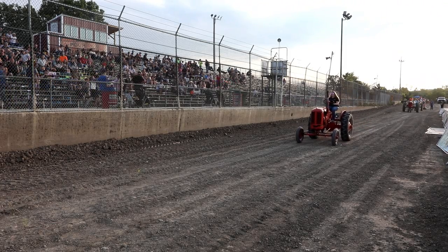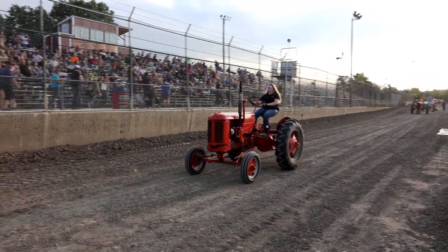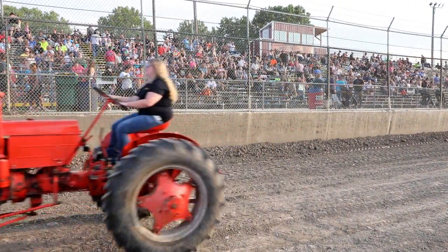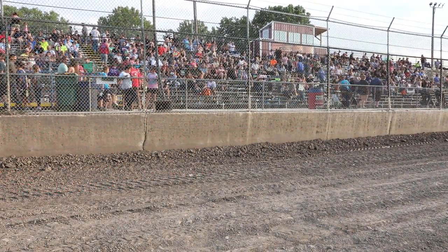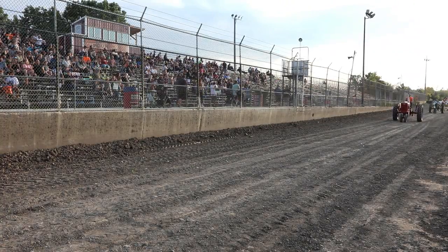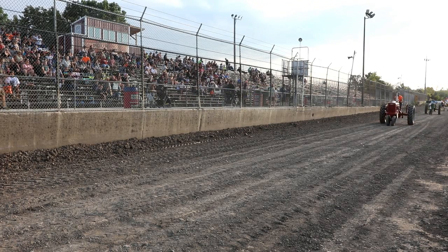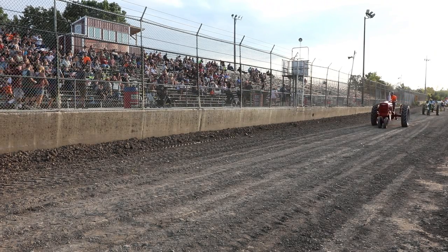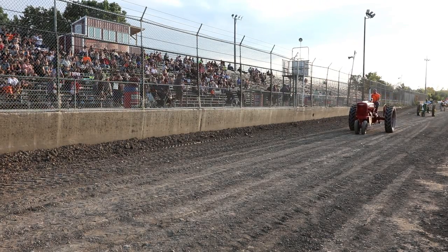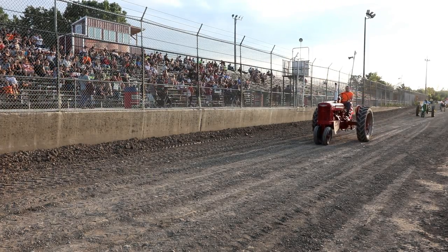A 1950 Case VAC is what you see now. Autumn Carlson driving a 1950 Case VAC, which is something that I have never seen before, really in person. Heard of them, never seen them. Right here tonight you get to see it. Joe Brown is parading the American flag on the back of his 1951 Farmall M. And of course, if you know anything about red tractors, you know the Farmall M is one of the staples of the late 40s and the 50s. The Farmall M was on a lot of farms in the U.S.